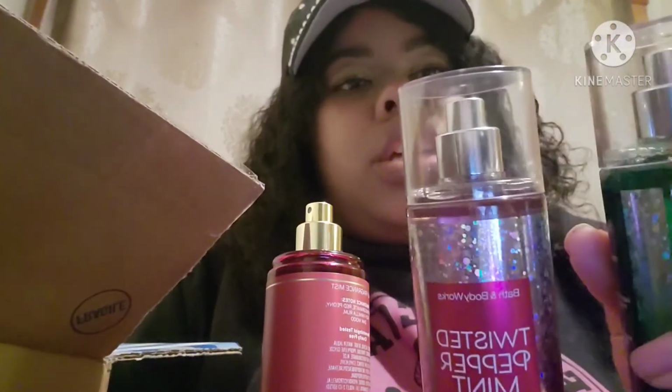Ooh, I will say it has a nice gold sprayer. The Christmas collection has the silver top sprayers, but this one, much like the Dahlia, has a gold sprayer, which is cute. I got some on my hand. Okay. It smells good. It's not offensive to me right off the bat.